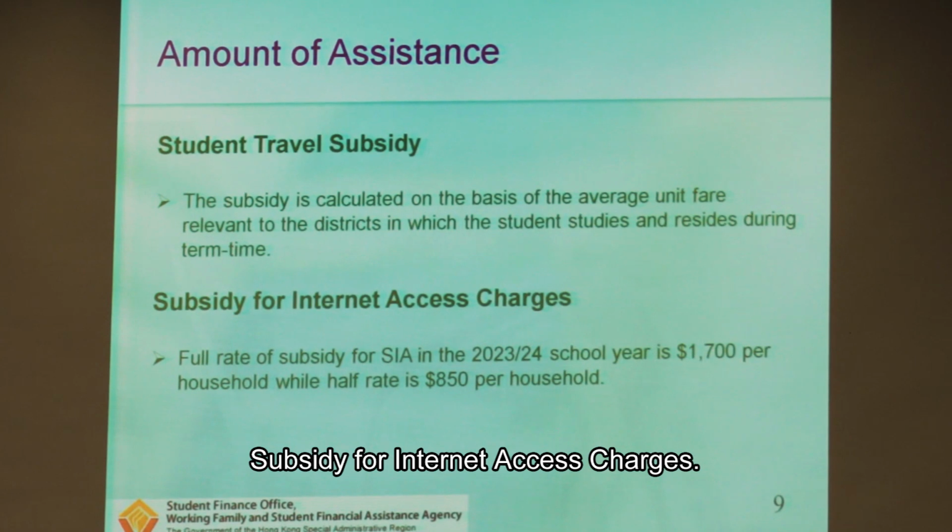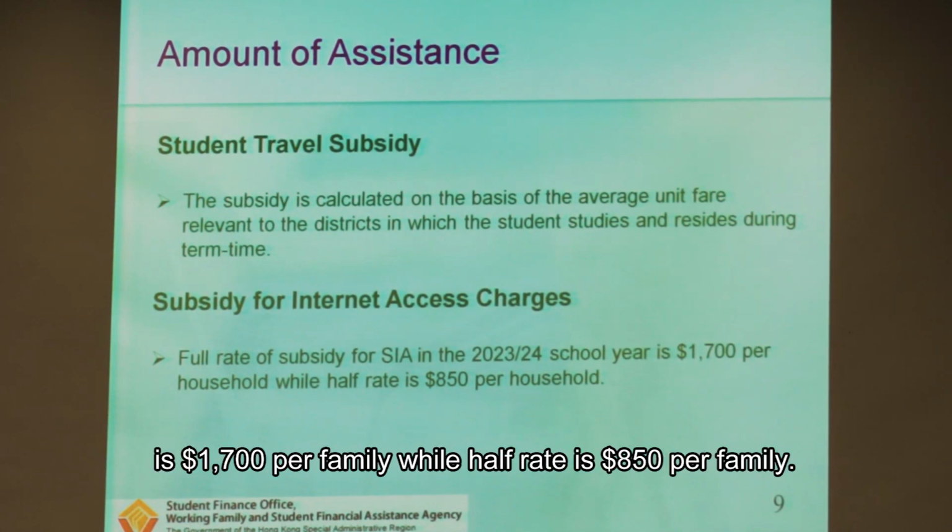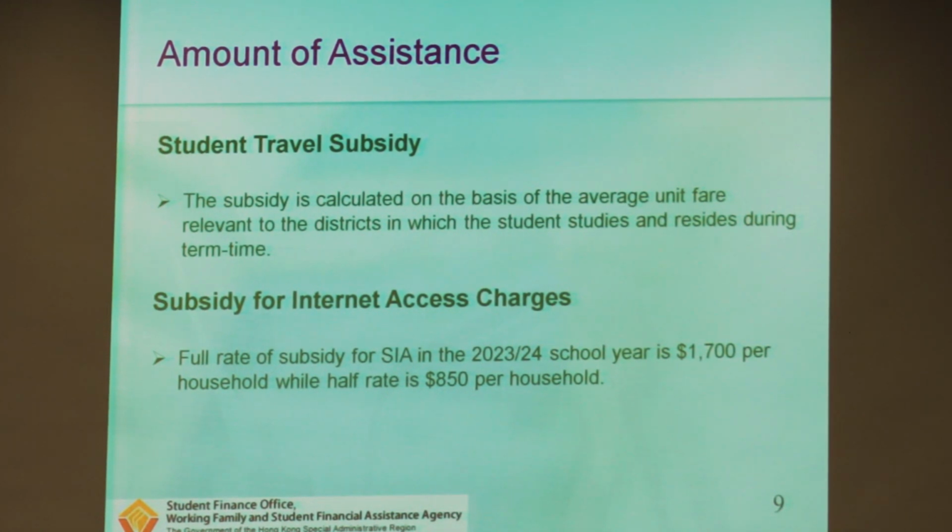Subsidy for internet access charges. The full rate of subsidy for SIA in the 2023-24 school year is $1,700 per family, while the half rate is $850 per family.